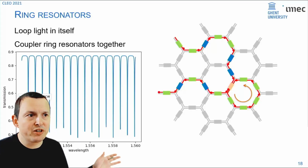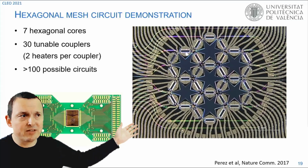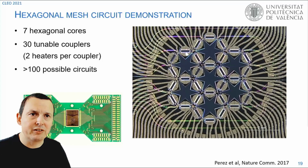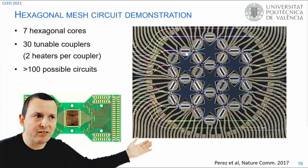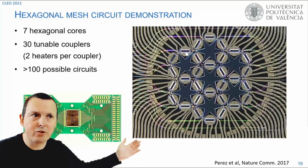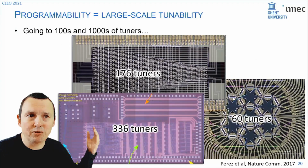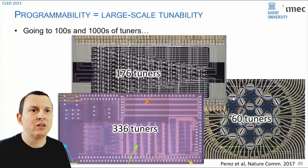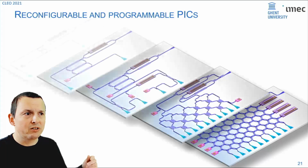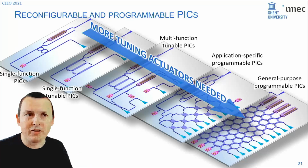Now, the first demonstration of such a circuit was done by the Polytechnical University in Valencia and shows this 7-cell, 7-core circuit. Now, over time, we've seen a gradual increase. One of the things that you see is that this has a lot of electrical wires just to control it, and it only has 60 tuners. But we've seen circuits now scaling to hundreds of tuners, and we envision that a fully programmable large-scale photonic circuit will go up to 1,000 tuners or more. So we're seeing now an evolution towards these large-scale programmable circuits which require more and more tuning actuators.